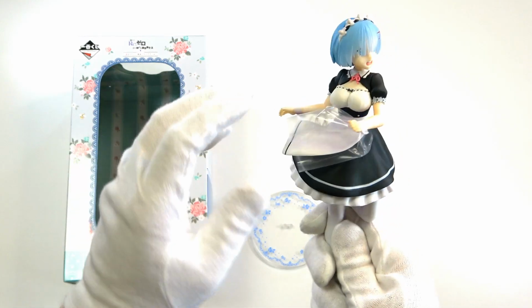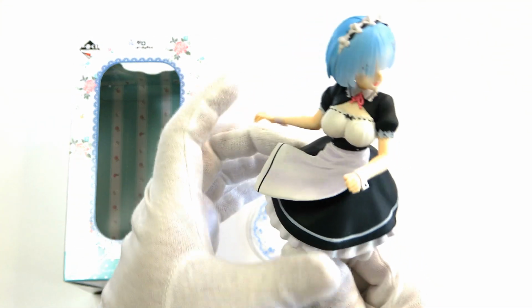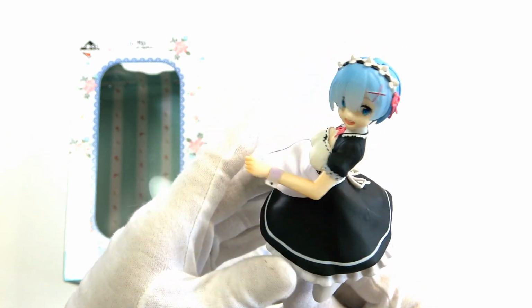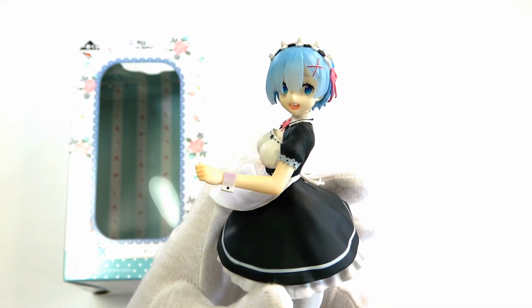And here we go. Here is our Rem. Wow. Hopefully I could do some kind of funky effect there. This one I'll just take off. Let me go over there. Wow, this is actually really nice. Usually Kuji figures aren't so detailed. So yeah. Anyway, let's take a look at her face.